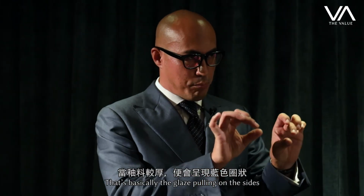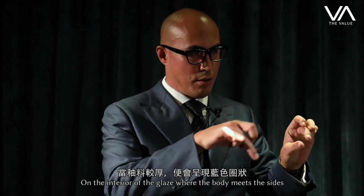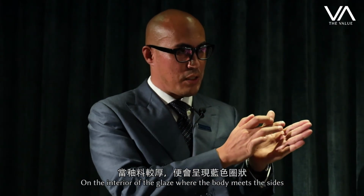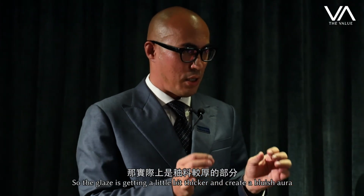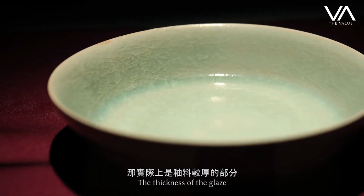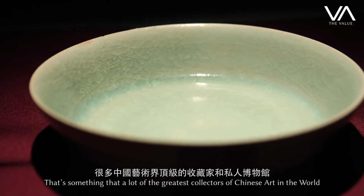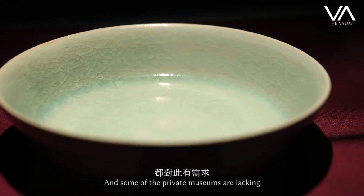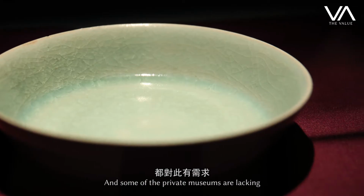That's basically the glaze pooling on the side, on the interior of the glaze, where the body meets the side. So that is what's happening, the glaze is getting a little bit thicker and creates this sort of bluish aura. It's the thickness of the glaze. And this is something that a lot of the greatest collectors of Chinese art in the world and some of the greatest private museums are lacking.